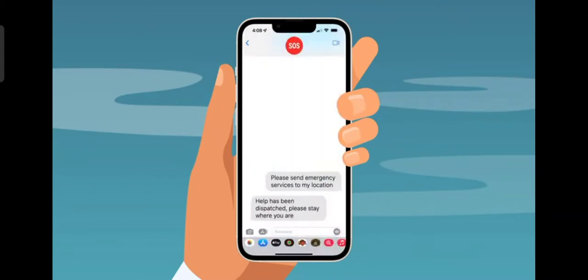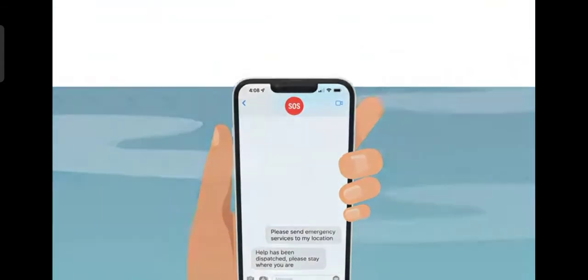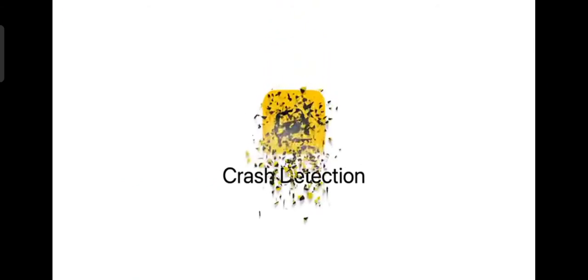Once connected, iPhone will automatically send your answers, location, medical ID if available, and battery level to a dispatcher. Any text sent via satellite will be 3 times smaller to speed up communication. If a local emergency service provider doesn't accept texts, then Apple will use their relay centers to call them directly on your behalf. Another new safety feature is crash detection.